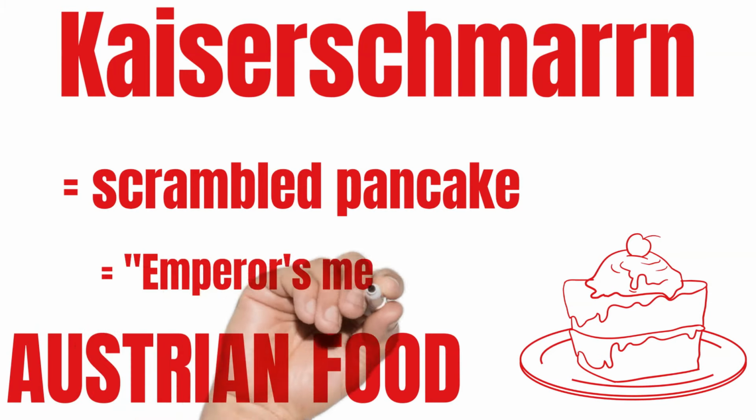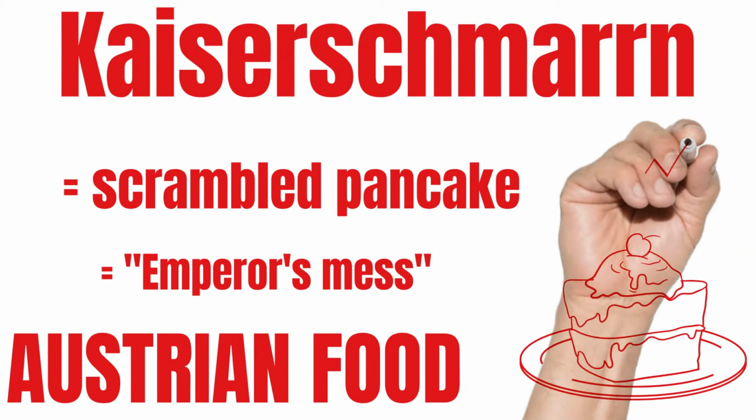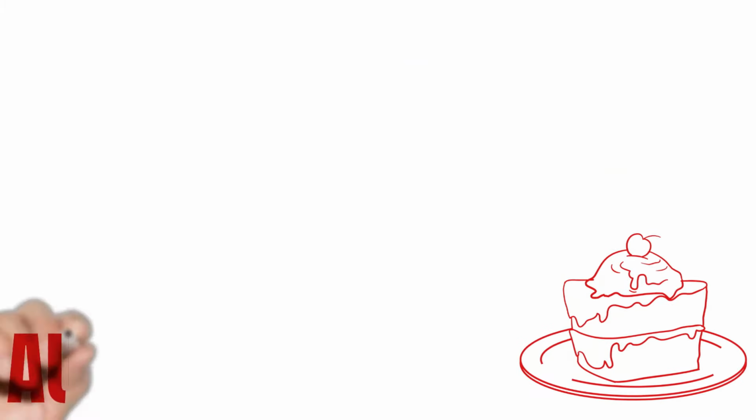The legend says that the cook should prepare a pancake for the Austrian Emperor, but it went wrong and he had to scramble it. But instead of being embarrassed, the cook called it Kaiserschmarrn and said that he had just invented a new dessert, especially for Kaiser Franz Joseph.